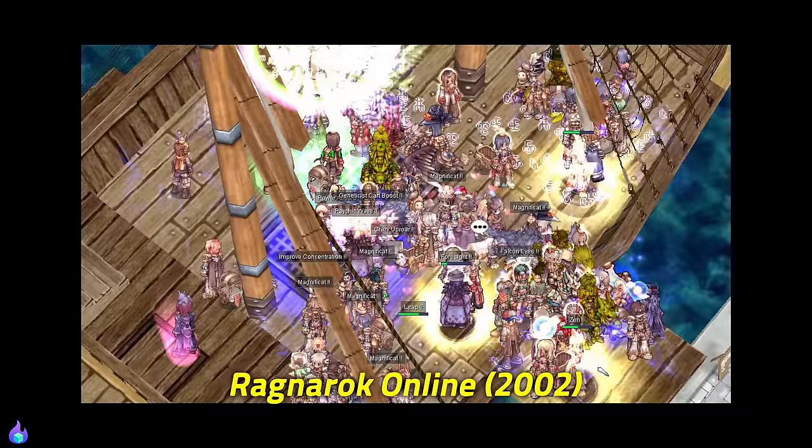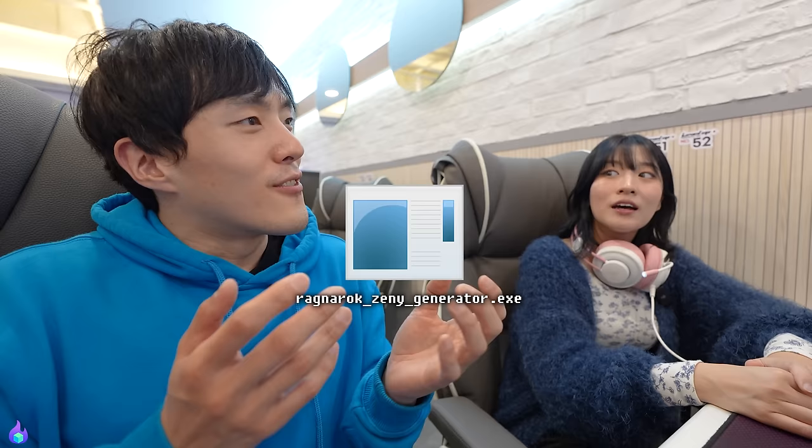Well, I was kind of a geeky kid and I was pretty good with computers. I had a Ragnarok Zenny Generator, like a money generator, .exe, and an Excel file. You can program the Excel file in a way that it opens another file. And I named that Excel file how to use. So that's how I got his Ragnarok account.